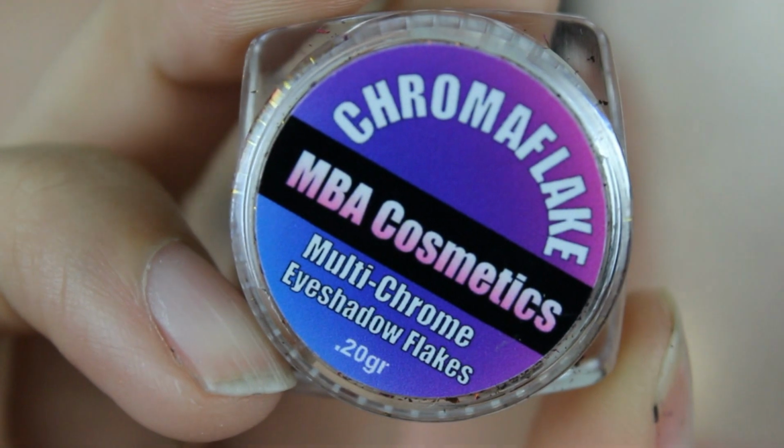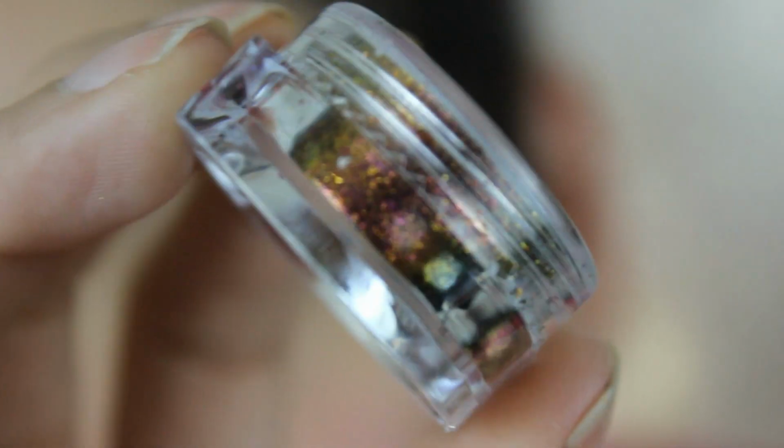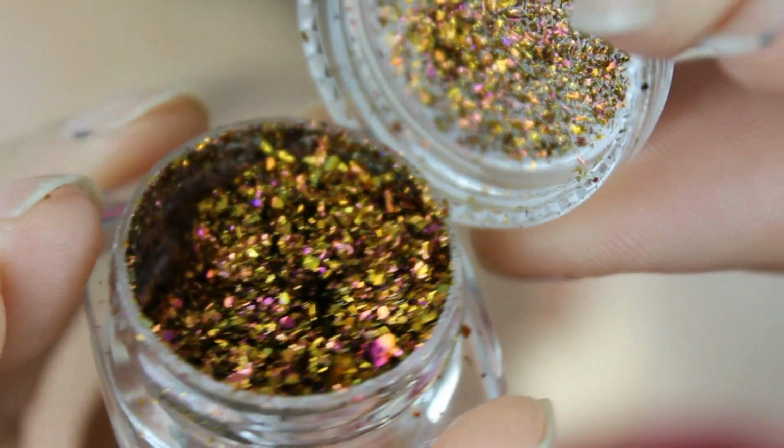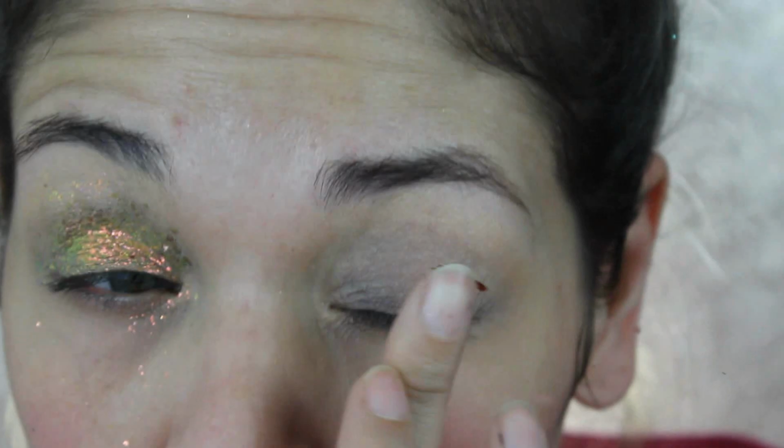Now for my next eye, I'm going to be applying Blazing Embers. This one is described as a burgundy pink that shifts from copper to bronze to gold. So it sounds gorgeous. Can't wait to give it a shot.